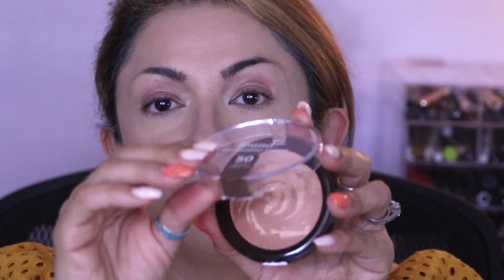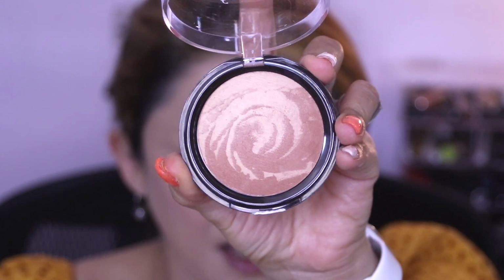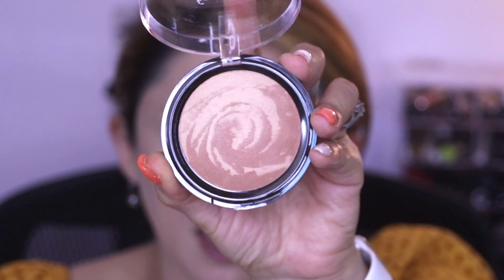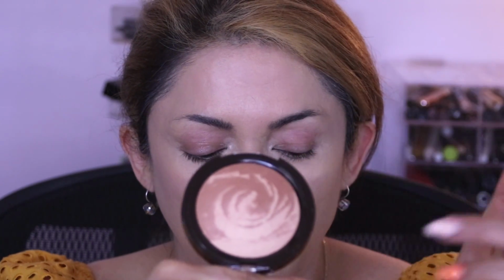Then we're going to go into the bronzer. And the bronzer is from Found. I don't know if you've heard that brand. It's called Found and it's in Walmart. Well, that's the only place that I've seen this brand at, and this is what it looks like. And this one retails for $7.99 and you get 7.5 grams of product. It says that it's universally flattering, and you've got, like I said, that little swirl, and it's apparently 90% natural.